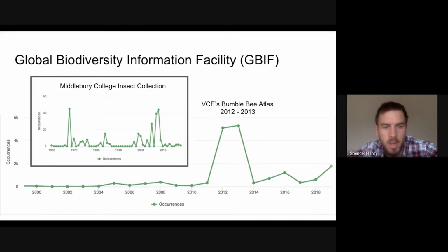And Middlebury College hardly registers as a blip in here. But what does show up is the VCE's Bumblebee Atlas, the roughly 12,000 specimens collected in 2012 and 2013 as part of that work. We now have a really good sense of the distribution and trends of the 17 bumblebee species, which is now down to 13 as some of them have been extirpated.